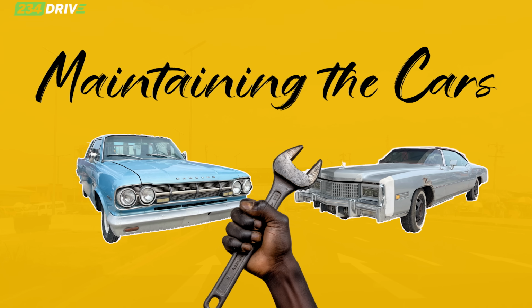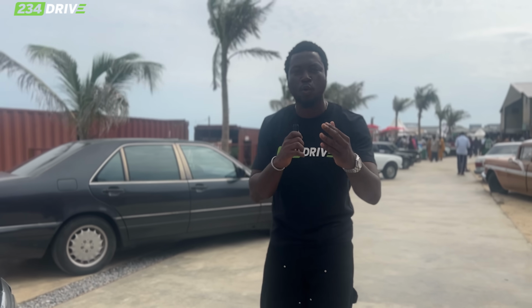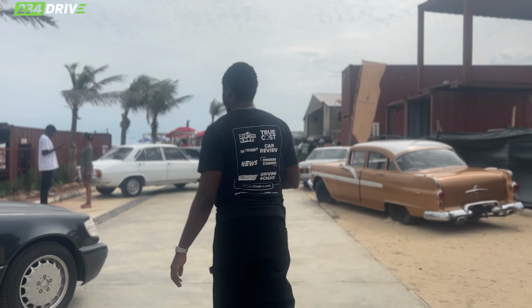These cars are over 20, 30, 40, 50 years old and they are running fine, because if they were not running well, they would not be here. So we want to know what does it take to own and maintain cars like this in Nigeria? My name is Crank and this is 234 Drive. If you're a classic car lover, come with me.